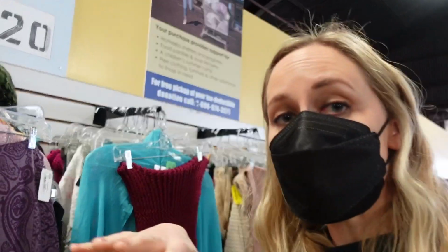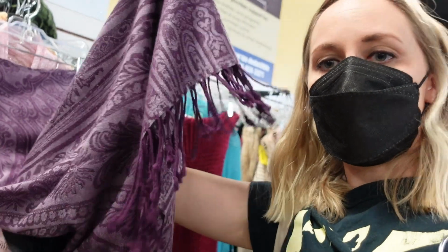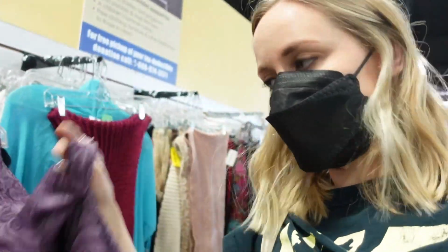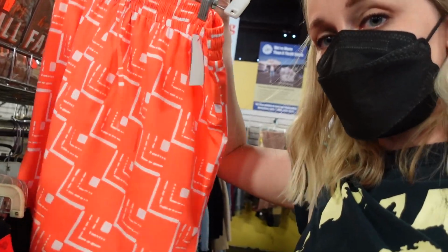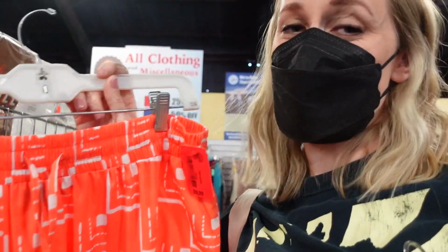This is pashminas, scarves, all sorts, tons of colors. I mean, look, if this was your moody, purple bedroom, gorgeous. We also have women's skirts. This is orange and it has a really cool print on it. It's $10. That feels like too much.